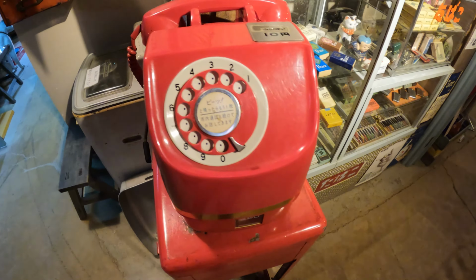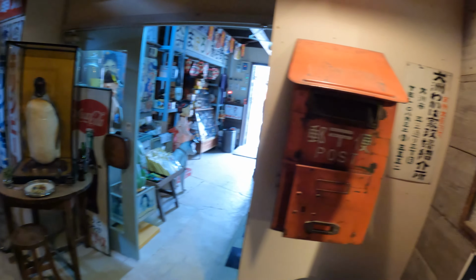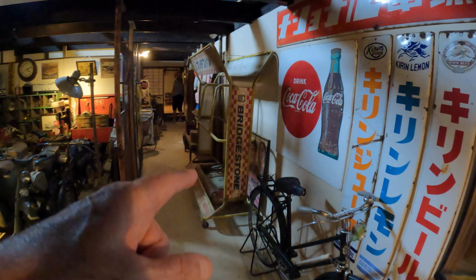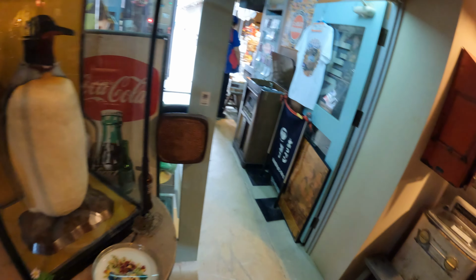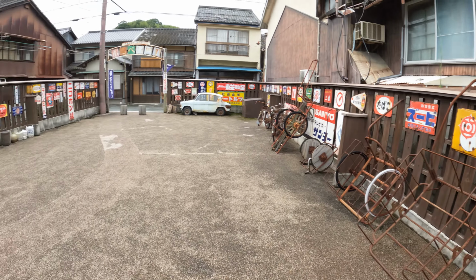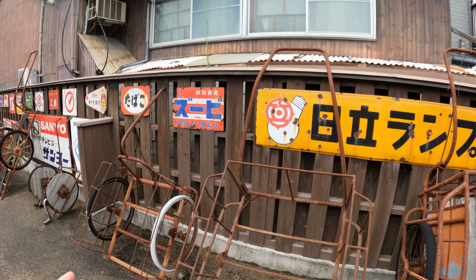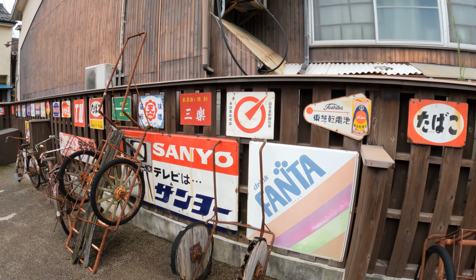Hope there's any money coming out the bottom. Another old post office box there. Got a penguin. Bridgestone tire rack there for putting tires on. And this is the other part across. We saw those earlier. This is the other side, and they got these old carts and different things and more old signs.